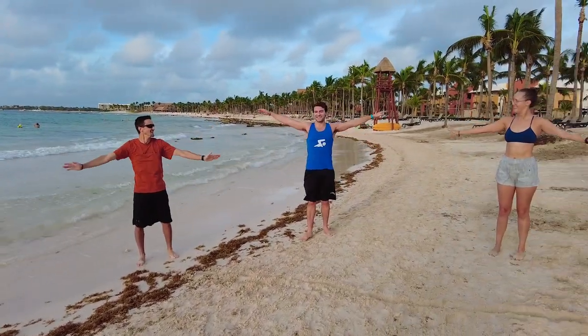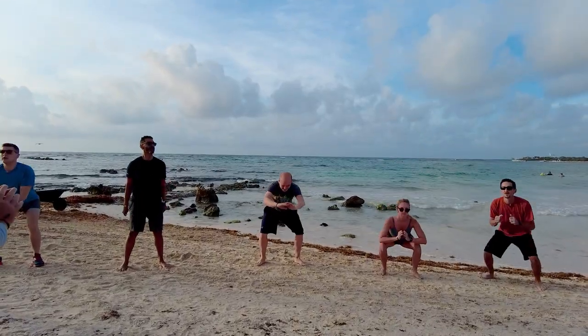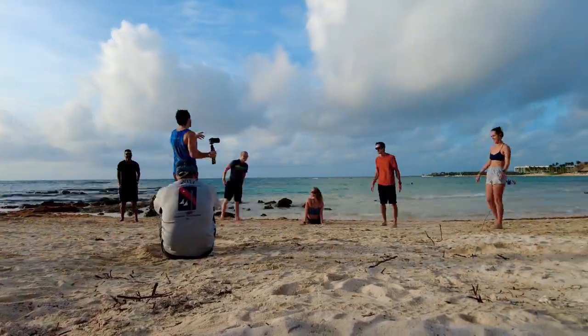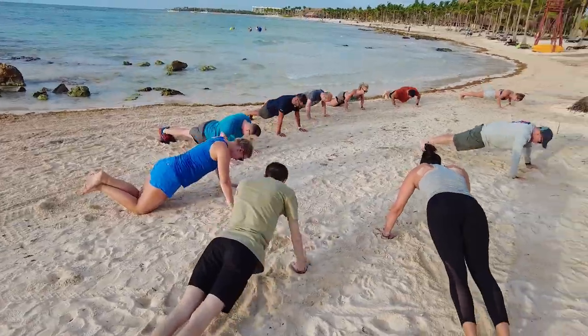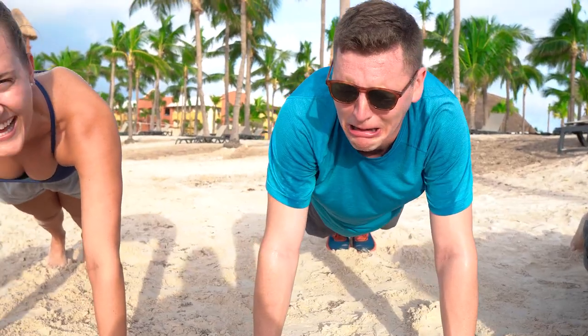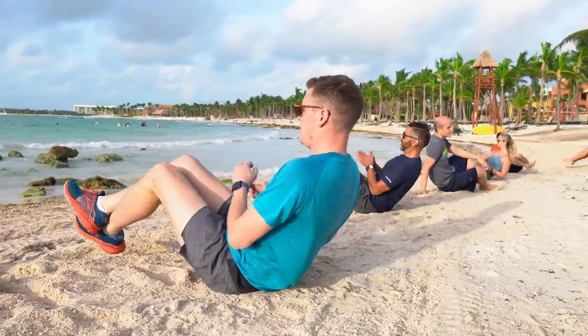We ran through the main circuit 3 times that included push-ups, squats, and leg lifts. After the first circuit, we did another 3 rounds that included jumping jacks, plank jacks, and Russian twists. I felt like a drill sergeant running through a boot camp session. It was all fun and games until we hit the planks. Then it got real. Just kidding, but really, nothing beats working out at the beach with your team at sunrise.